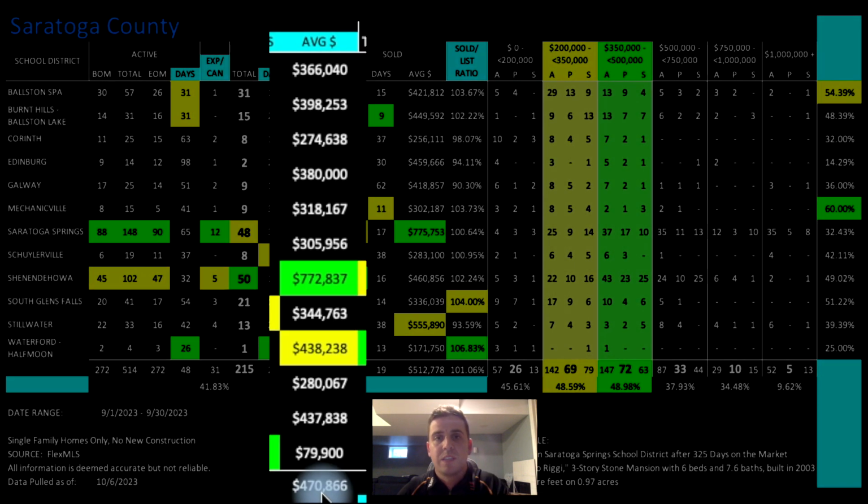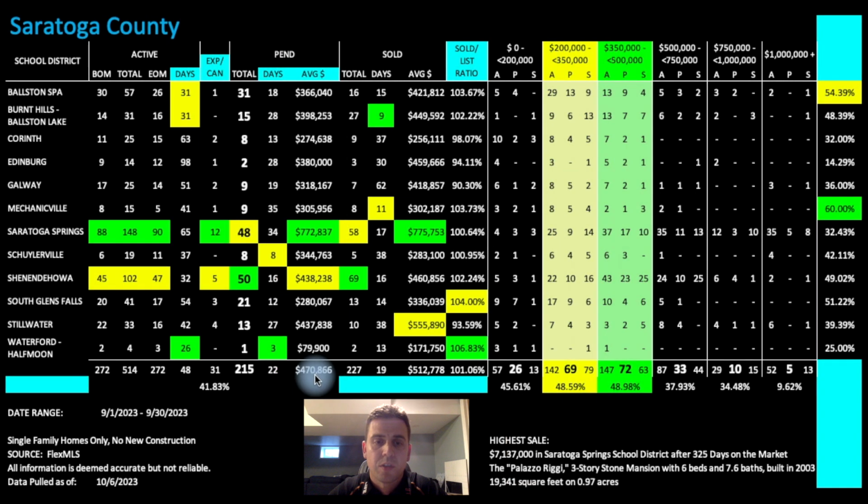The average price that these pending properties have gone for, though, has gone up. This, again, also has been the highest that it has been since I've been tracking these numbers. This number is trending slightly upward, because I don't know how it's going to look on your camera. I'll figure it out when I edit it. So this number is trending slightly upward.